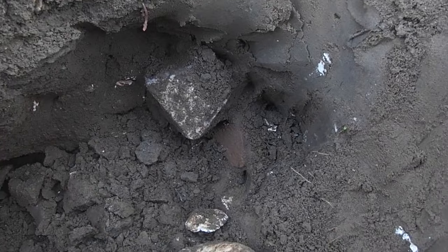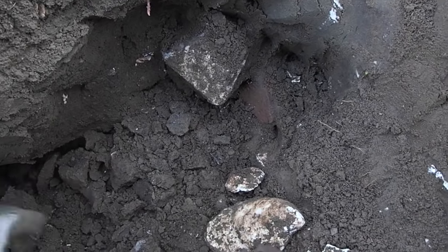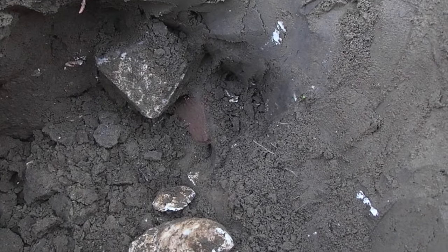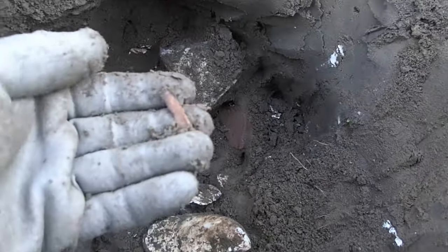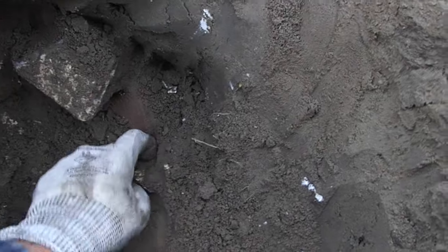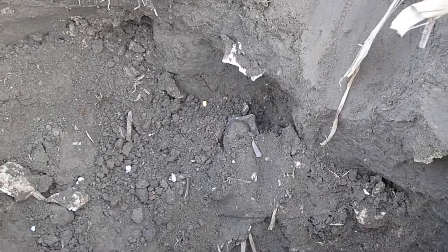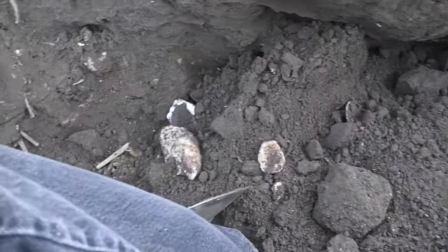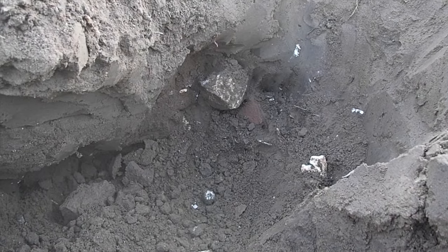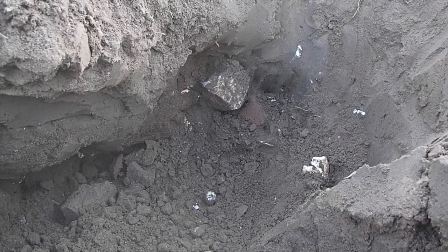So I do think there's still some possibility, even though I haven't got a single piece of a nail or something. That's bone. Still getting bone in here, but I haven't gotten a single bullet yet. Button, bullet, or anything. Alright, I still got faith that we're in a Civil War pit. So I'm going to call it a day today, and we'll come back tomorrow and try it again.